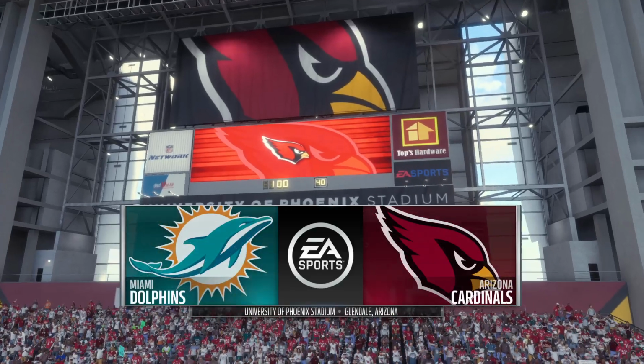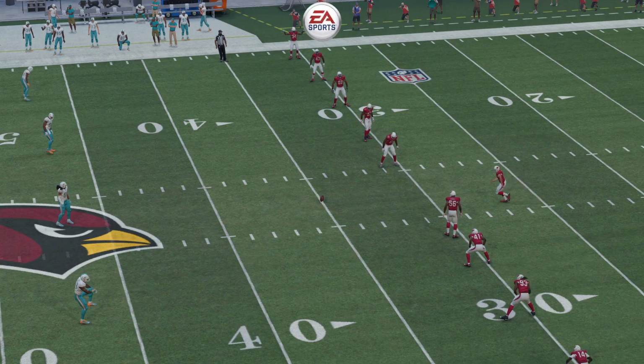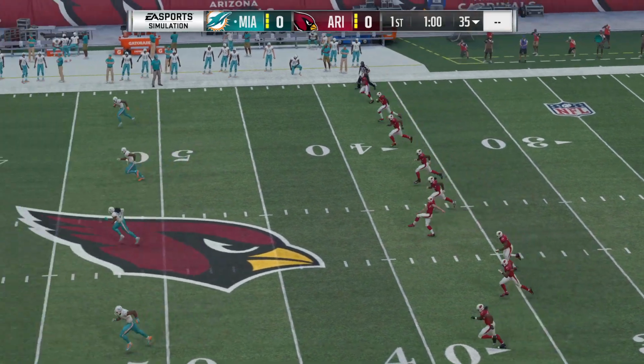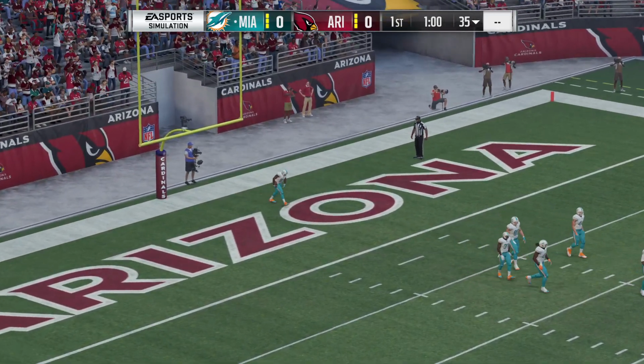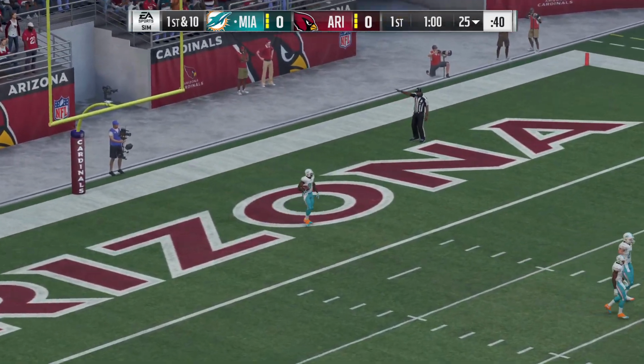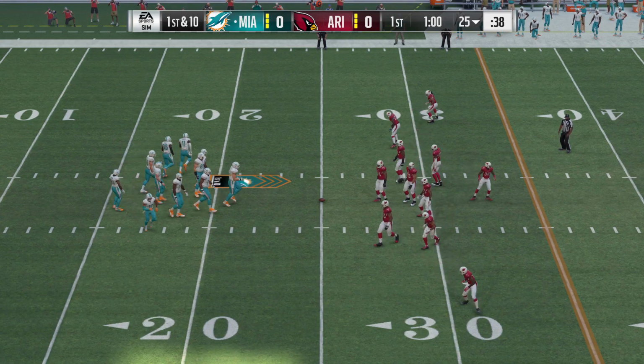Coverage of the NFL. The National Football League is here and on the air. It's certainly hot outside here in the desert, but somehow this Cardinal crowd turned up the heat a moment ago. They were in a frenzy as their team emerged from the tunnel, and the Cardinals are set to do battle with the Miami Dolphins.